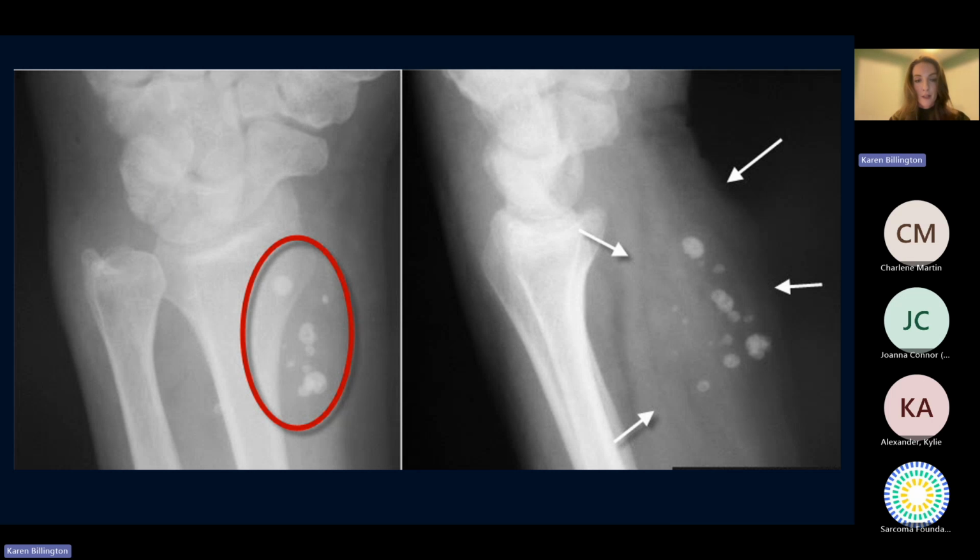So this is an X-ray of a wrist. And what it's showing here is calcification in the soft tissues along the inside of the wrist. So this would be kind of difficult to see on an MRI.